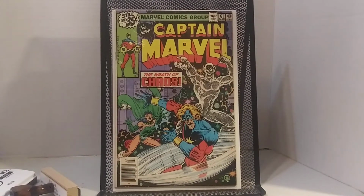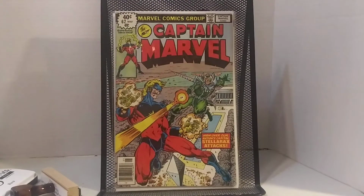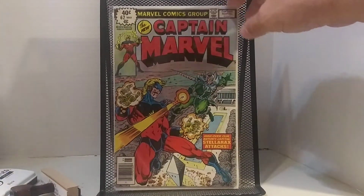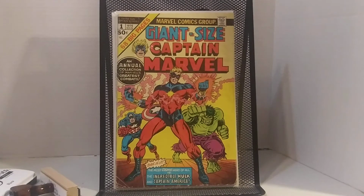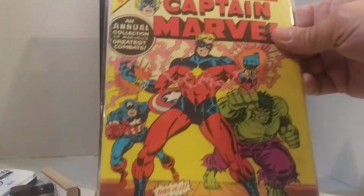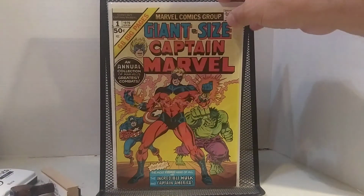Okay, there's a nice cover. Number 61. And the final issue, number 62. And we have the giant size issue. I think this reprints maybe number 17 and number 20 or 21. It's two of the Gil Kane issues, I know. Got the Hulk and Captain America. This is an original. Yeah, there's a little upgrade.